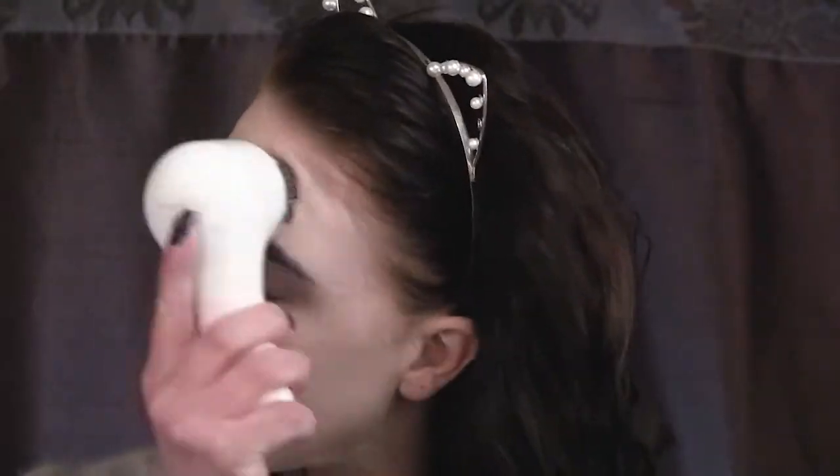So for foundation today, I am going to go in with my Anastasia Beverly Hills Stick Foundation, and the shade that I'm using today is Porcelain, which I think is the palest shade that they have. And then I'm just going to use my Clarisonic to blend it out. I am just going to go ahead and apply my concealer. So for concealer today, I'm going to be using the Urban Decay All Nighter Concealer, and this is in shade Fair Neutral. And I'm just going to go ahead and apply that under the eyes.